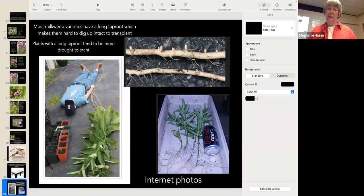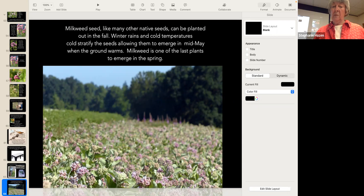So this is showy milkweed growing at Heritage Seedlings Farms, where I live close by, and I have a key to the gate because we monitor their bluebird boxes. And so this is what it would look like if you just let milkweed grow. These are not watered, so they do great. Once they get started, all these seeded plants are not watered.